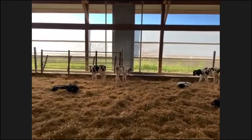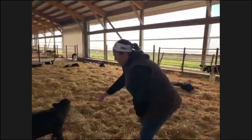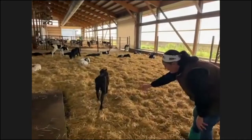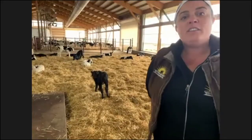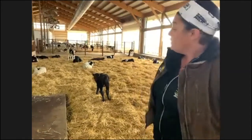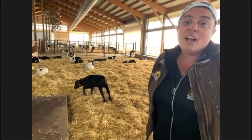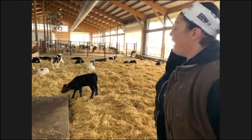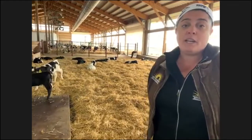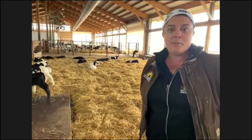This is my little Peanut. She's tiny. She was born at 36 pounds. The average weight of a calf at birth is 90 pounds. So she was quite small, so she gets some extra loving care to make sure that she grows. And I have a veterinarian on staff here, specifically for calves, and she does a phenomenal job taking care of my baby.